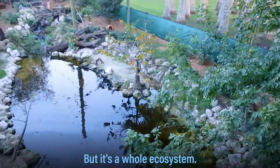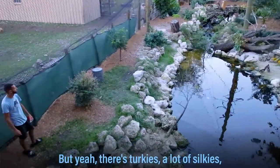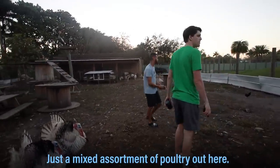Crazy. But it's a whole ecosystem. I'm going to add a few more different species of birds, but this is where I'm at right now. But yeah, there's turkeys, a lot of silkies, a lot of different types of chickens. There's a mixed assortment of poultry in here.